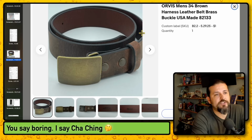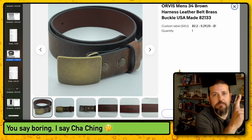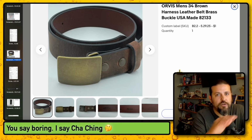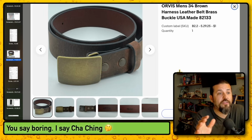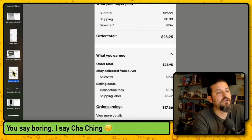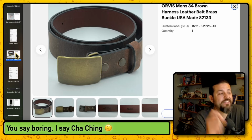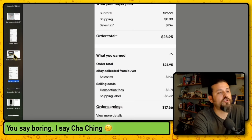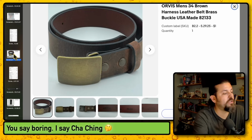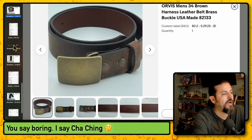Next, here we have Orvis Men's 34 Brown Harness Leather Belt. And speaking of belts, I bought this for $1. The plain belts do make money. It's not always about things that say hustle and power and, you know, stuff like that. It doesn't have to be embellished. This was as plain as you can get. Brass buckle, very solid with nothing on it. Just a solid belt. And look, bought it for $1. Sold for $26.99 free shipping after fees and everything. I brought home $17.66. $16 in profit. So I turned $1 into $16 quickly. These take up no space. They're easy to measure, easy to photograph, and they look good. I love picking up belts. I will continue to pick up belts as long as I find them at the right price.